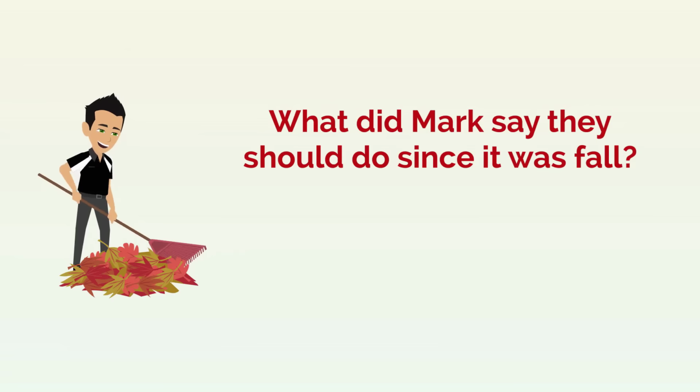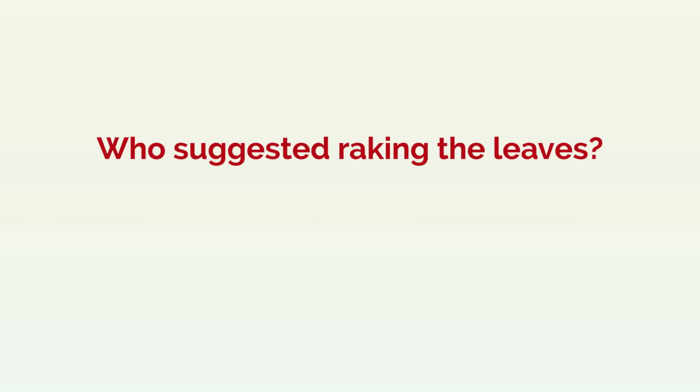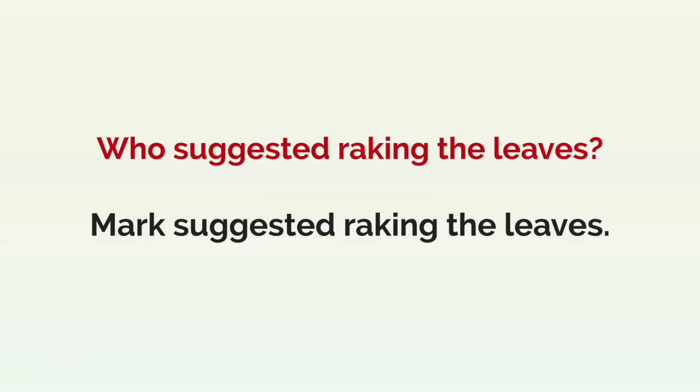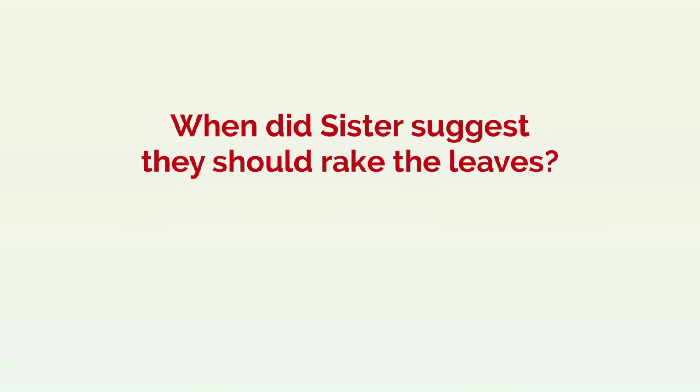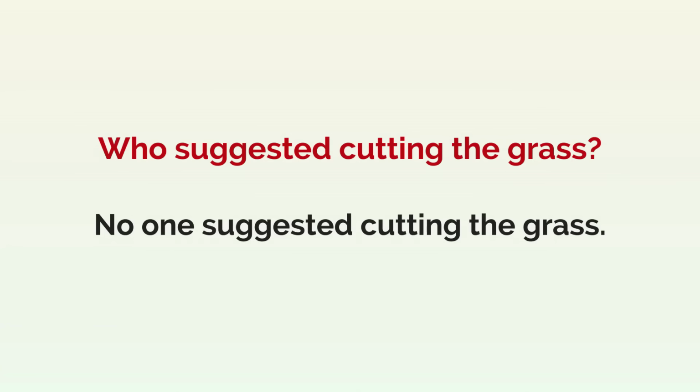What did Mark say they should do since it was fall? He said they should rake the leaves in the backyard. Who suggested raking the leaves? Mark suggested raking the leaves. When did sister suggest they should rake the leaves? She suggested they should rake the leaves tomorrow afternoon. Who suggested cutting the grass? No one suggested cutting the grass.